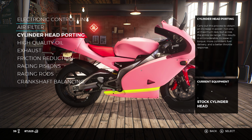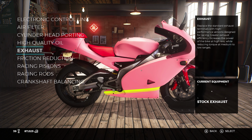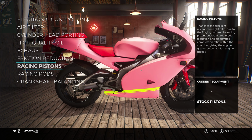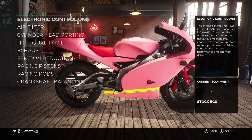So we've got the ECU, the air filter, the cylinder head, the high quality oil. Now you've got to change this quite a lot, I believe. After quite a lot of usage, you're going to be down on power slightly, so you're going to have to change the oil. It's a bit like Gran Turismo. Remember that. And then we've got exhaust, friction reduction. The use of lubricants and racing additives enables the engine to reduce friction within the various mechanisms inside it. Then the racing pistons, racing rods and crankshaft balancing, as well, decrease vibrations produced by the engine, improving riding comfort and reducing any dispersion stresses and strains to which the crank mechanism is subjected.